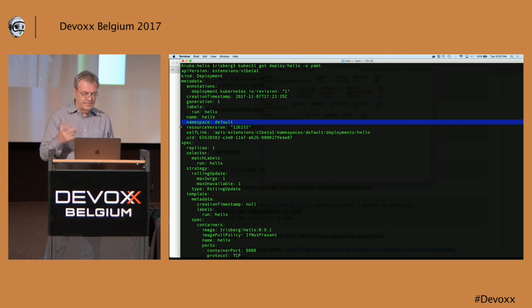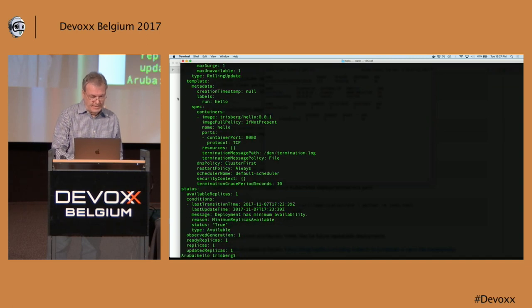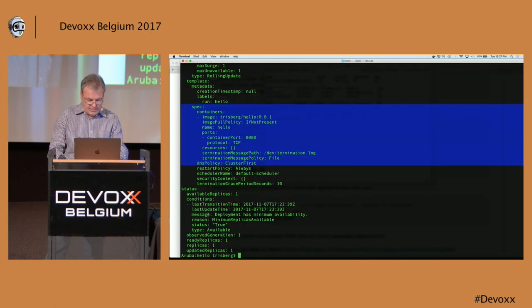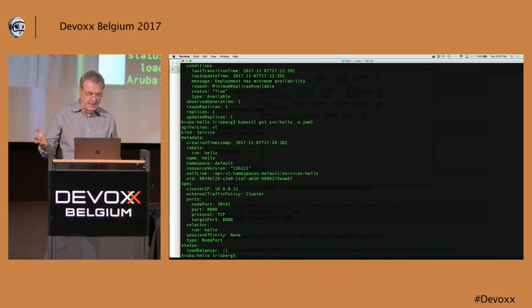There are also different namespaces. We're using the default namespace, so you can have multiple apps running in separate namespaces and they don't actually collide with each other. And here we see the container specification. So when you start deploying more serious apps, you definitely want to create your own deployment descriptors. Same thing for the service. And that way, Kubernetes has a blueprint for what state you want the app to be in, and it will try to keep that state or as close to that state as possible.